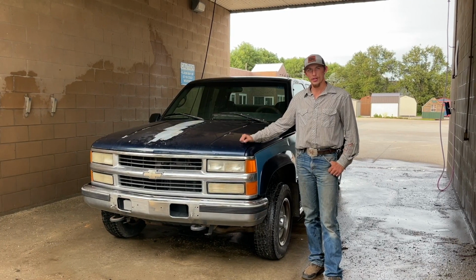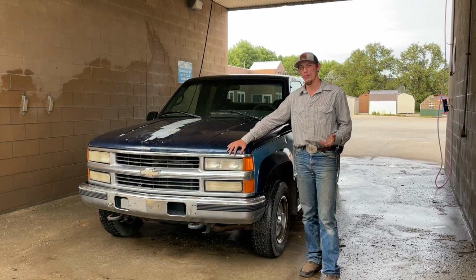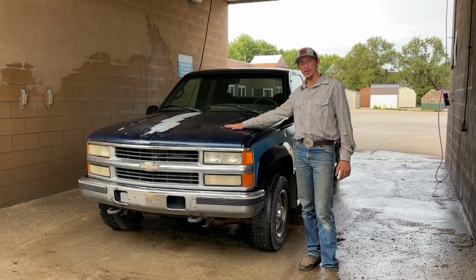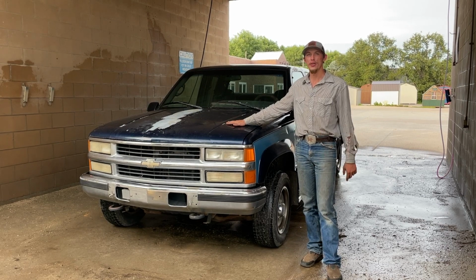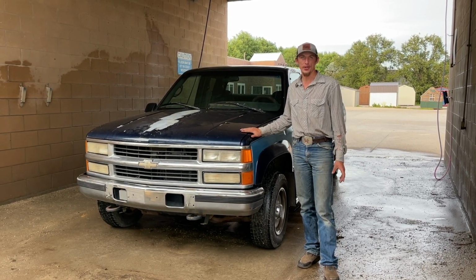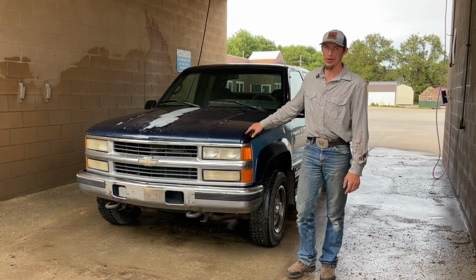All right, so we're going to wash this thing up, because if you make a truck look cleaner, people are willing to pay more for it. So we're going to go ahead and wash this thing. I normally spray the engine with degreaser and the undercarriage if I'm going to wash something I'm going to sell. But I forgot to do that. So for now I'm just going to wash the outside, and then later on when I'm actually ready to sell it, I'll go ahead and do the engine and the undercarriage. So for now, it'll just be the outside.